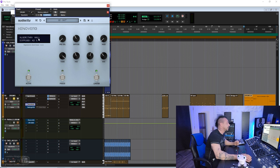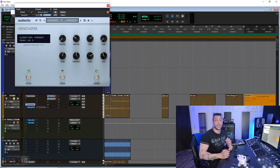To me, it sounds very unique. I love it. And aside from the regular room hall plate, it has some really cool algorithm-like flow. And shimmer. Not what you would use for drums, but just to show you. Again, it's $45 at full price, but they have a sale going on right now.